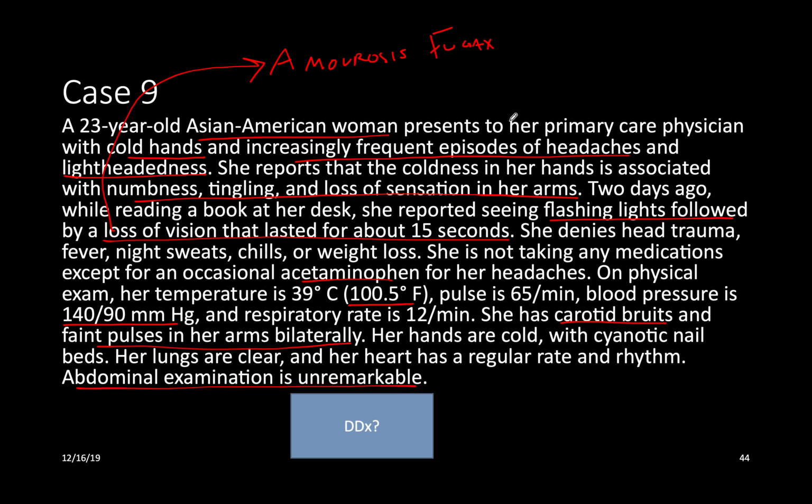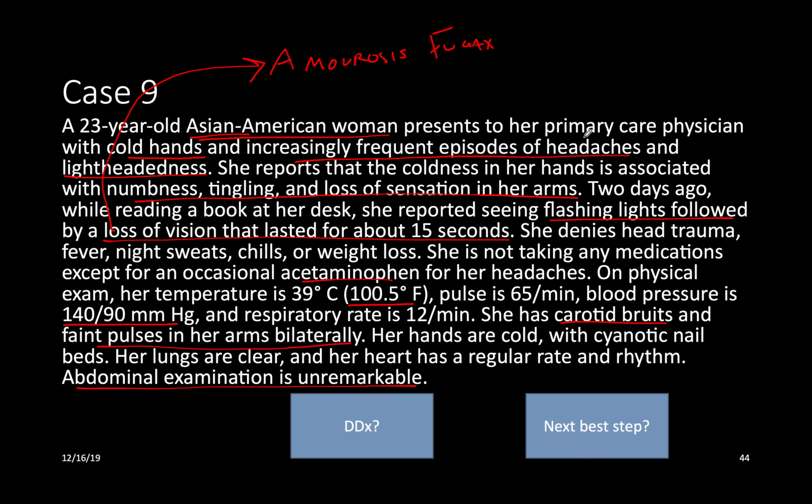GCA absolutely can lead to that. Temporal arteritis can lead to that. There's also Takayasu arteritis, which is something we can think about since it is an Asian American woman. Anything else? Great. So next best step.